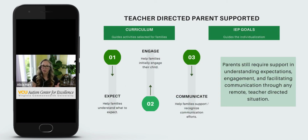So we went through a lot really quickly there, and I think we need to stop for a second and break things down a little bit more, because we do have two really distinct situations that may happen this fall, right? We may have that teacher-directed, parent-supported learning situation, and we may have that teacher-supported, parent-led. Now, let's start with teacher-directed, parent-supported. Now, I know we're throwing some really new terms at you, right? There's not a lot of terms to describe what we're doing. So we've had to kind of create some.